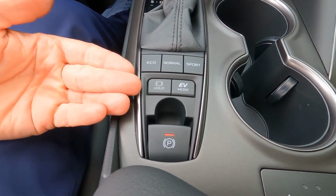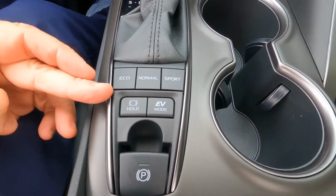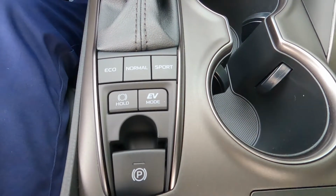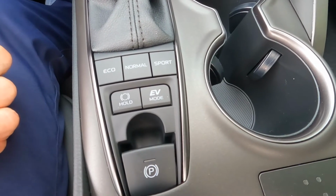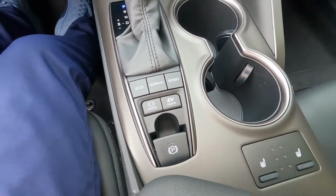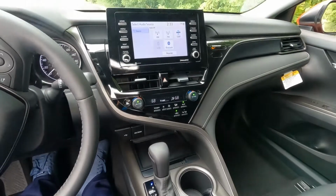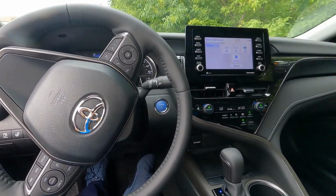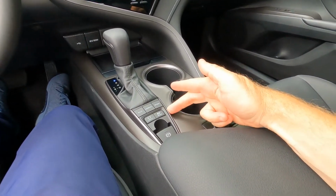Down here we've got our parking brake hold and our parking brake, and that is an electronic parking brake. And then right here is the EV mode. So EV mode does not mean it's an electric vehicle per se. That switch, that feature can only be used when driving very slow, such as in a parking garage or in your own garage. I think the best use case for that is when you drive home at night, you pull in your garage, you want to finish a podcast, so you don't want the gas engine to run. Go ahead and tap EV mode, and the vehicle will run on the battery only.